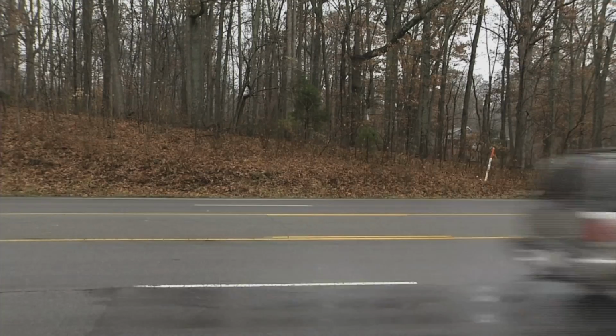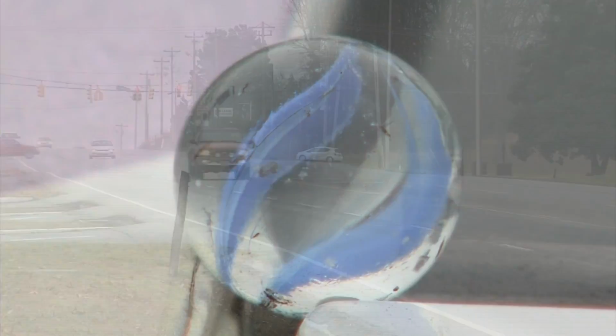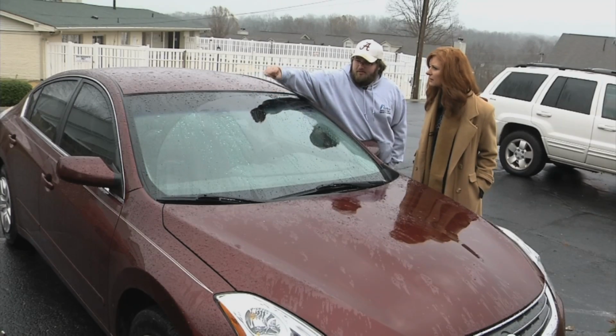This was no kids' game. Though these items may seem harmless, it was quite dangerous. Check out the damage done to this SUV's side window. And Marcus Adams' wife would have been hit in the head if the marble had gone through their windshield.